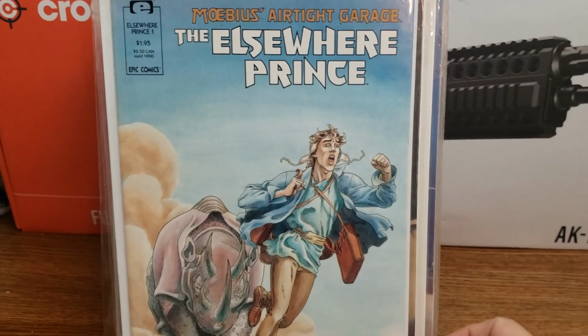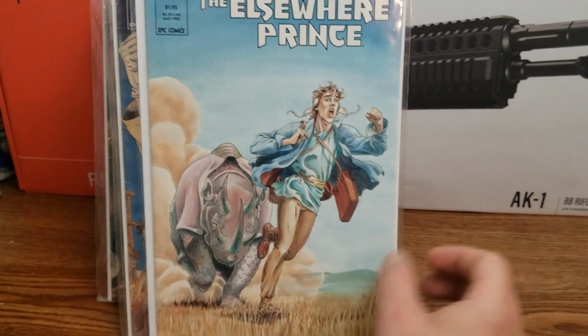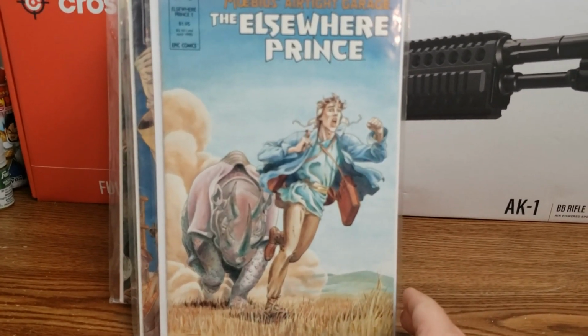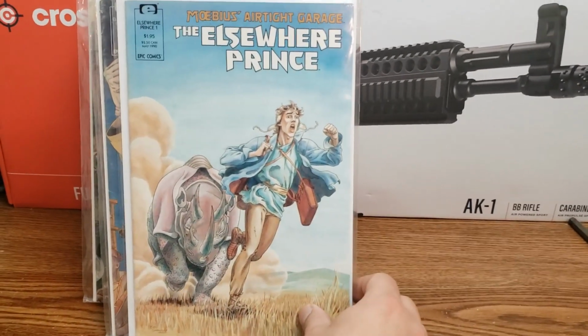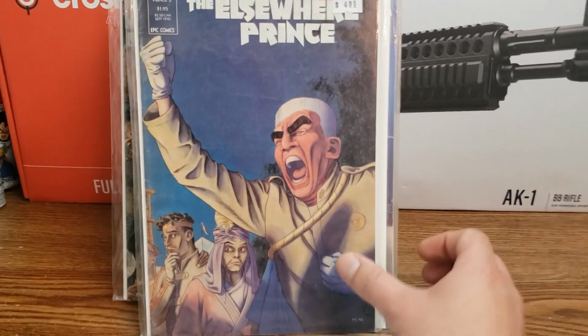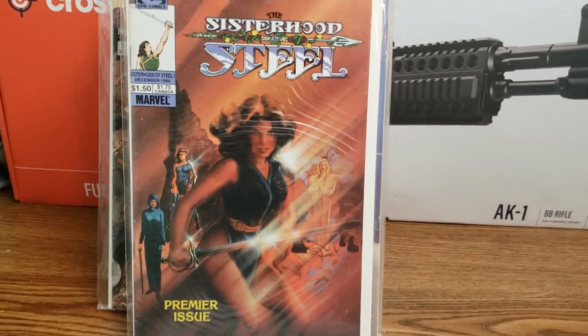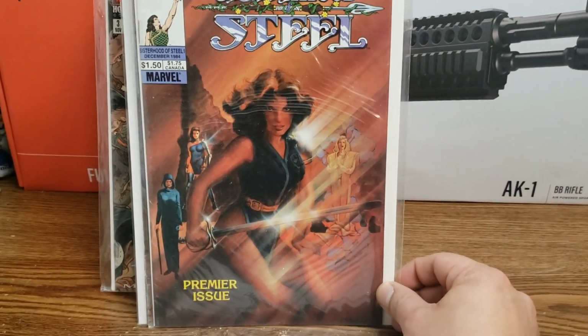Moebius's Airtight Garage, the Elsewhere prints. So again, I think this is number 1. Story and the world are created by Moebius, with his friend and sometime collaborator Jean-Marc Lofficier doing the writing, and another artist. That's number 1. This is number 5. More Sisterhood of Steel. You'll see me putting together extra sets of these. I'll just grab these at any time.